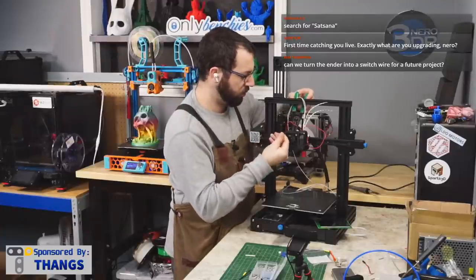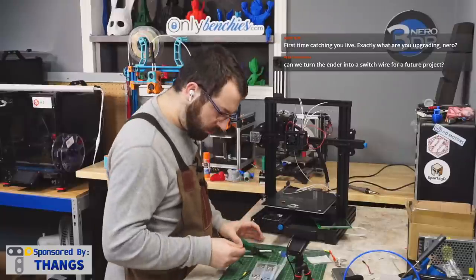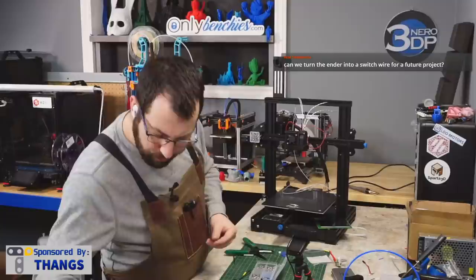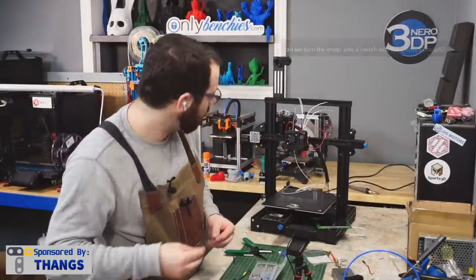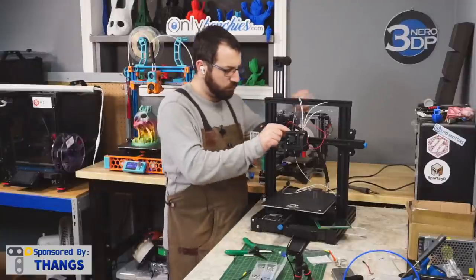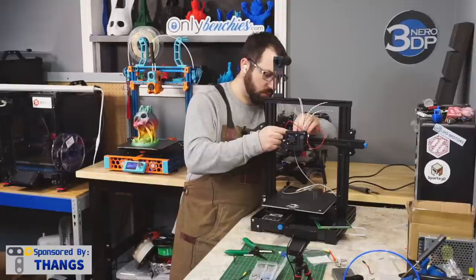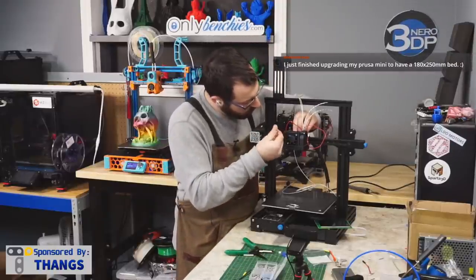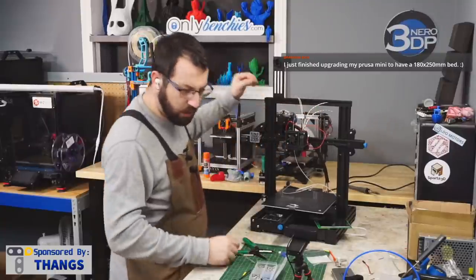I got a bad screw. Or a bad nut. One or the other. Bad screw. That's why that screw wasn't in the right container. There we go.